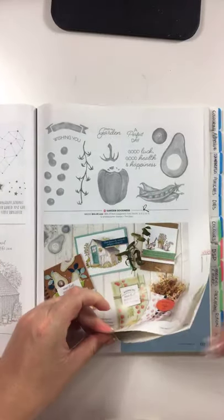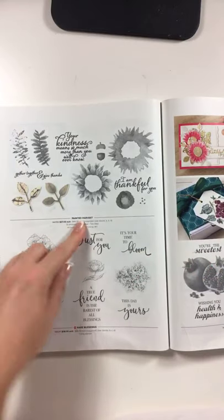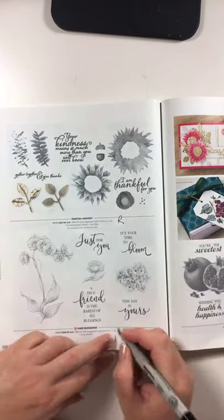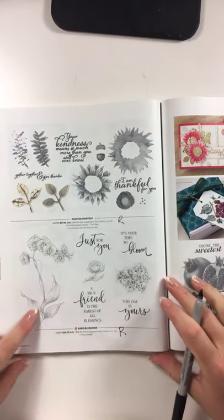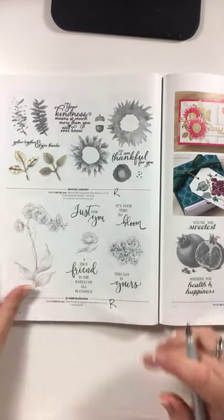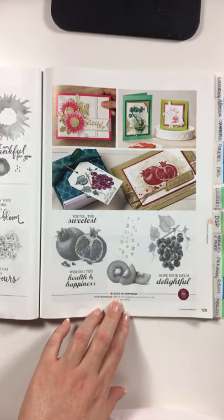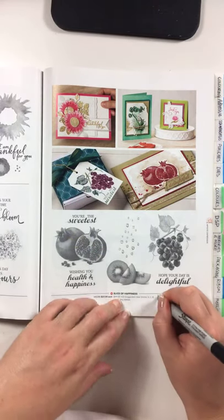Retires. Painted Harvest is retiring, as well as the Rare Blessings. I just love that. Haven't used it enough. How often am I saying that? Slice of Happiness is retiring.